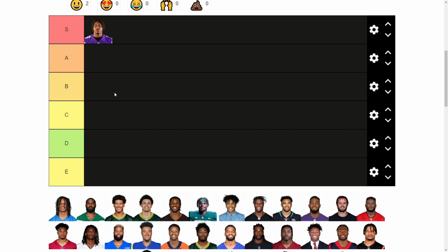And Osborne and Hockenson are really involved too. Kirk Cousins, a really quality quarterback as well. So Jefferson's probably going to finish as the wide receiver one. You could make a case for him being in a tier of his own here, but I think he's just barely not. I'm not going to give him his own tier, but you really could argue that.